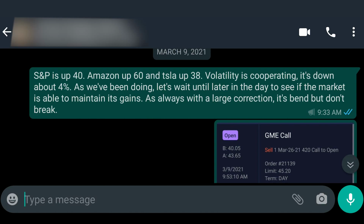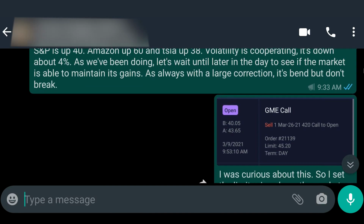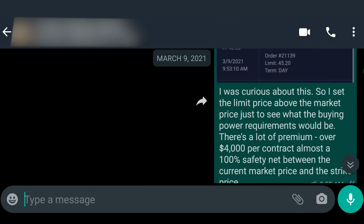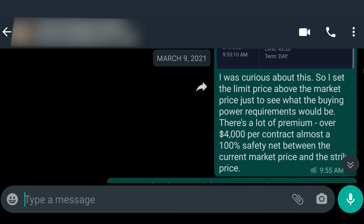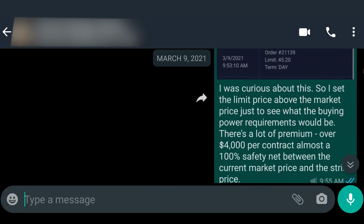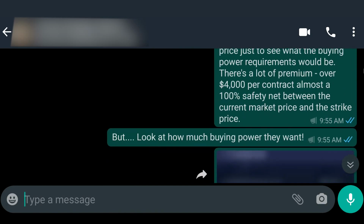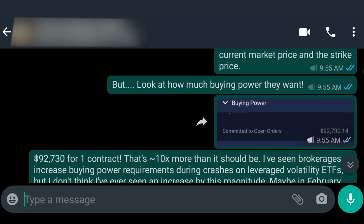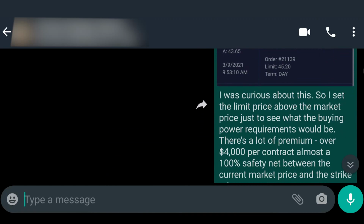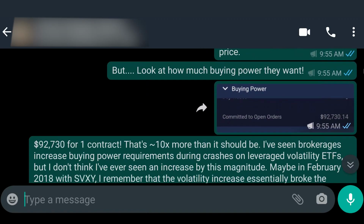So here you can see that the market opened up very strong, over $4,000 per contract, almost a 100% safety net between the current market price and the strike price. But look how much buying power they want. So it would have used up almost $100,000 of buying power. I mean, that's crazy.